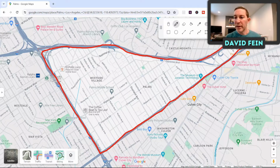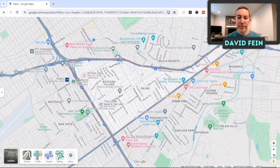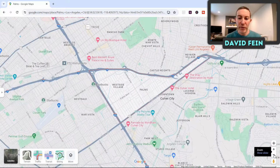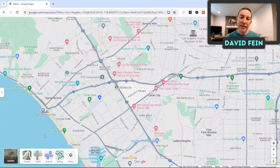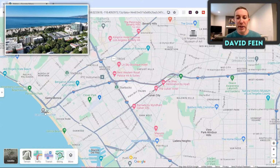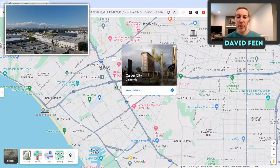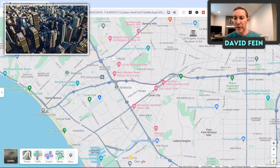So I'm going to get rid of this, get rid of that, and we're going to zoom out here. And now you can see it's highlighted a little bit in the center, and you can see where it is in relation to the rest of the city, how close it is to the ocean. I'd say it's 5 miles or so. So you're about 7-10 minutes away from the ocean. Venice Beach, Santa Monica Pier, Santa Monica Beach. And then you've got Culver City just to the south of Palms. And you've got downtown Los Angeles.